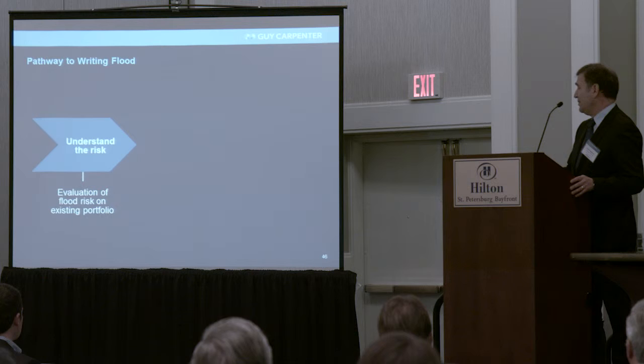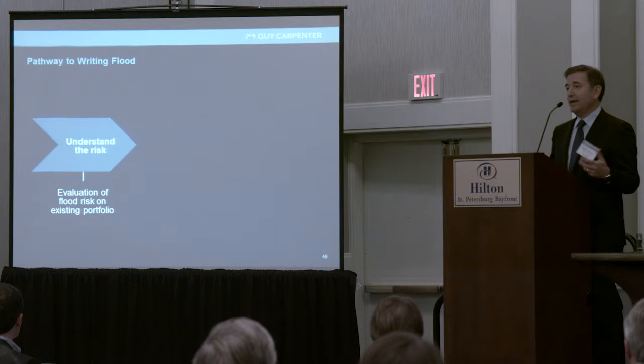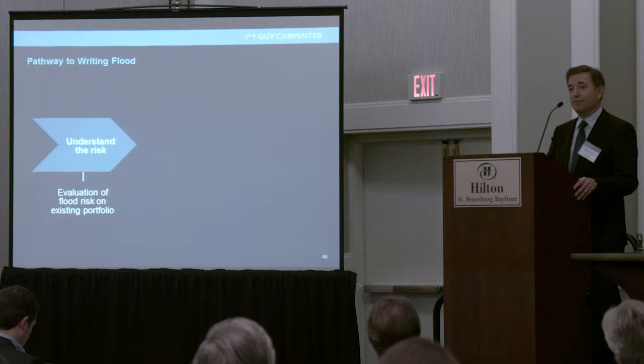Okay, so if we have this data available, what can we do with it? Well, one of the first things we can do is use that data to help think about an underwriting strategy. One of the first things that we recommend companies do is to really understand the risk. A way of doing that is to look at an insurance company's current portfolio and run the available tools against that portfolio, compare the results, better understand the differences between the different models that are available, and really get a better understanding of the peril in general.